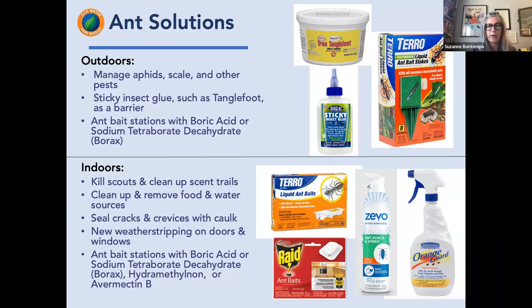We can also use outdoor ant bait stations. There are many on the market. Taro might be the one popular brand that we see most commonly. This is going to be a boric acid or a sodium tetraborate dihydrate active ingredient, which is mixed with a sugar attractant. So they're on spikes, we put them around the house, and according to the label, very effective to reduce those ant populations outside.